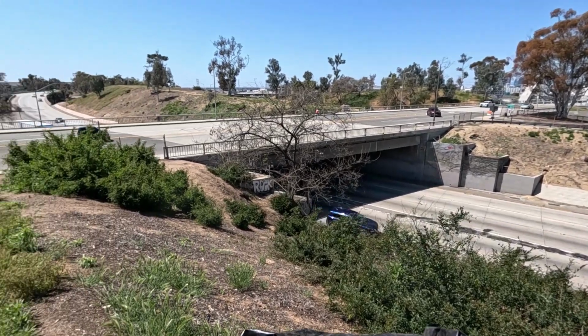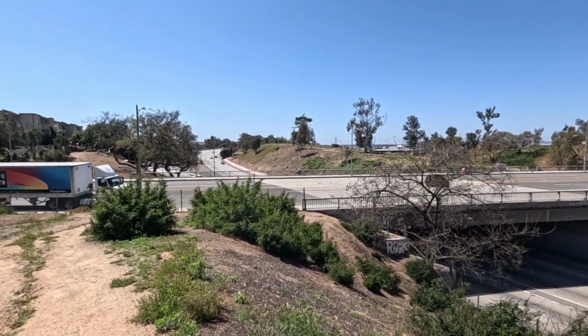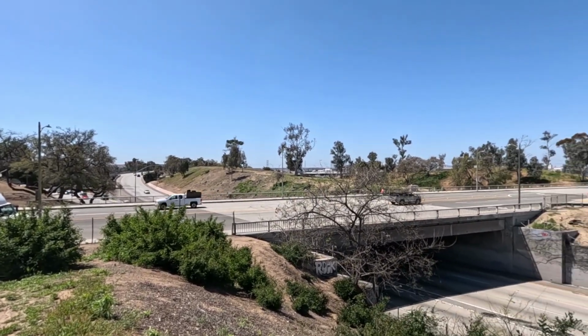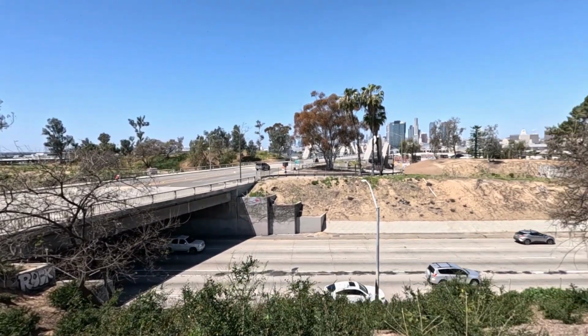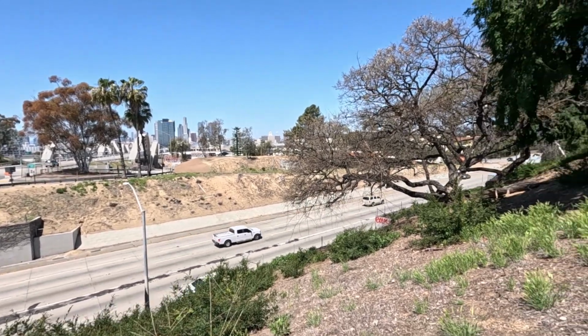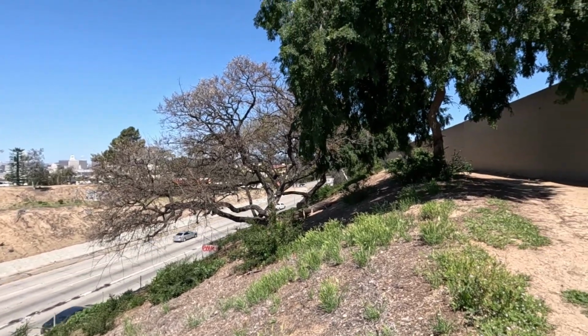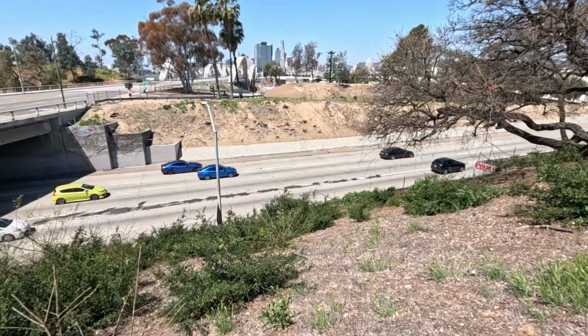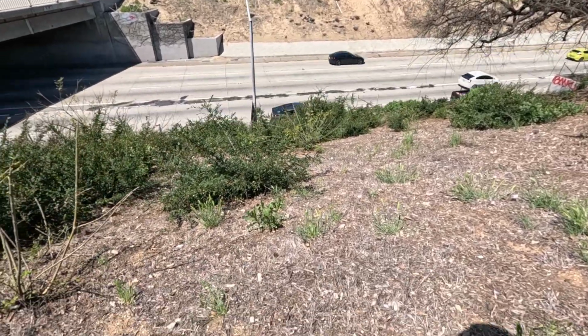So right there is the merge. That's the 5 north, and that's the 10 east on the right. And they merge through Boyle Heights and cut over Hollenbeck Park. There's a bridge over there. 4 freeways, including the 60.